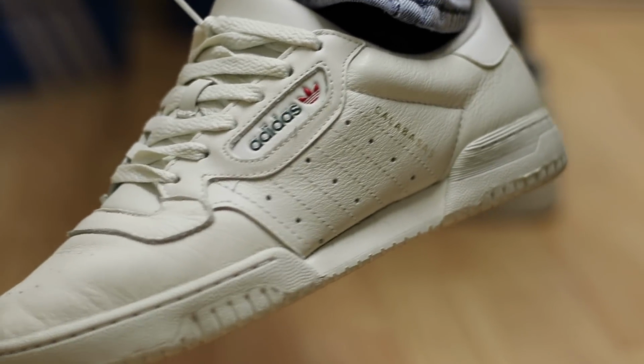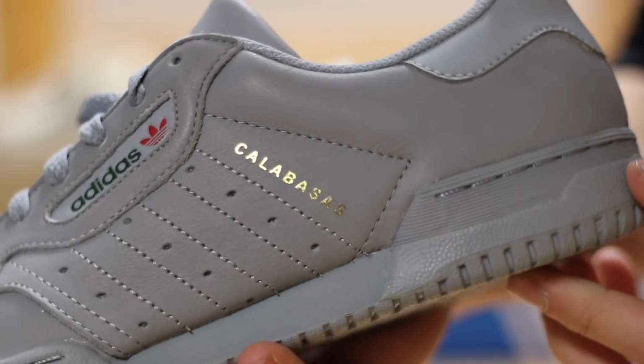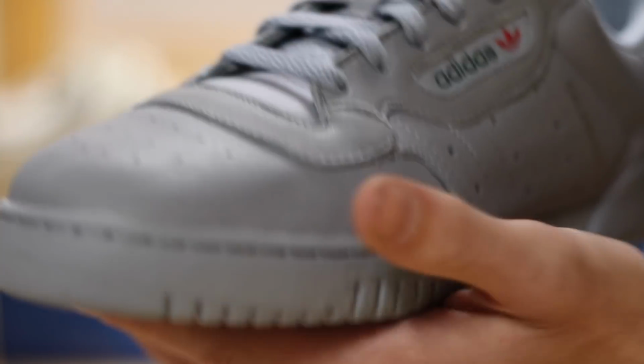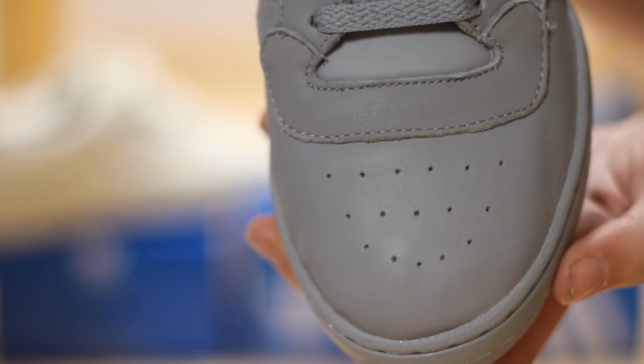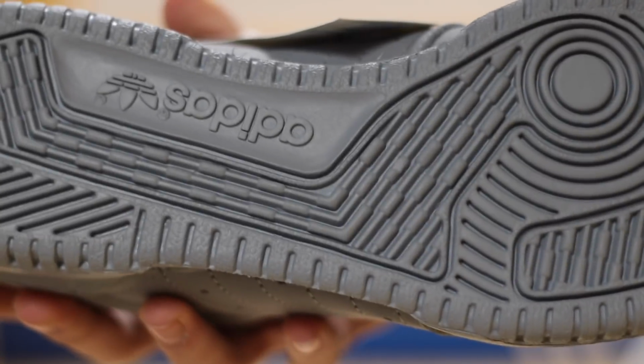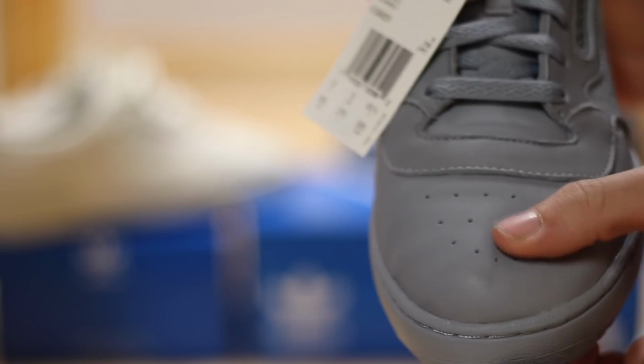Moving on. We got the Power Phase Yeezys, the classic Power Phase, and then we also got the gray Power Phase. Now, personally, I've actually grown to like the gray Power Phase a little more, but I used to think that the OG Power Phase was just the best looking one, you know, simple and classic looking. That's what I like about it. It's a retro looking sneaker, you know, something my dad would have worn when he was a kid. So that's something unique. I like unique shoes in my collection.